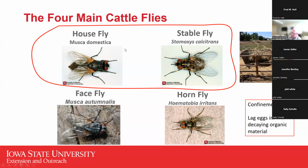All right, now we'll talk about the horsefly and the housefly and the stable fly. So they reproduce in decaying organic material. And if it's wetter than 20% or drier than 80% dry matter, they don't like it, and they like it somewhere in the middle there. And the stable fly likes it maybe a little bit drier than the house fly, but it can be too wet and it can be too dry for them, which we can use as a way to help control them too.